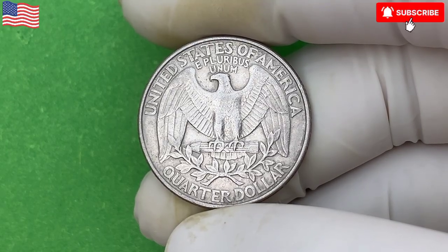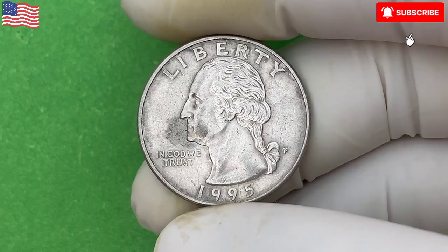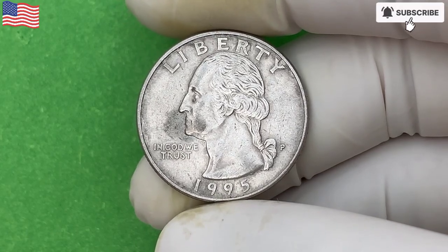Believe it or not, one of these seemingly ordinary coins has recently been valued at an astonishing $40,000.